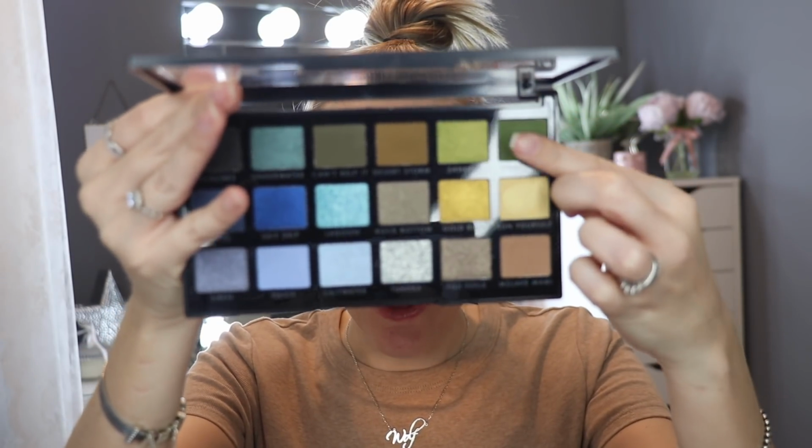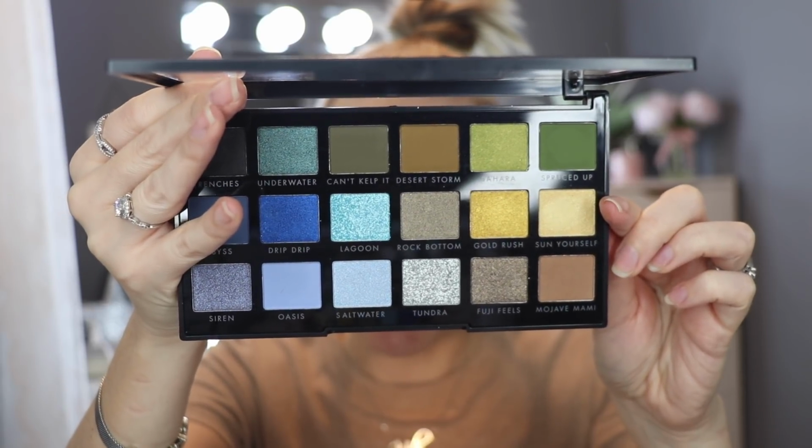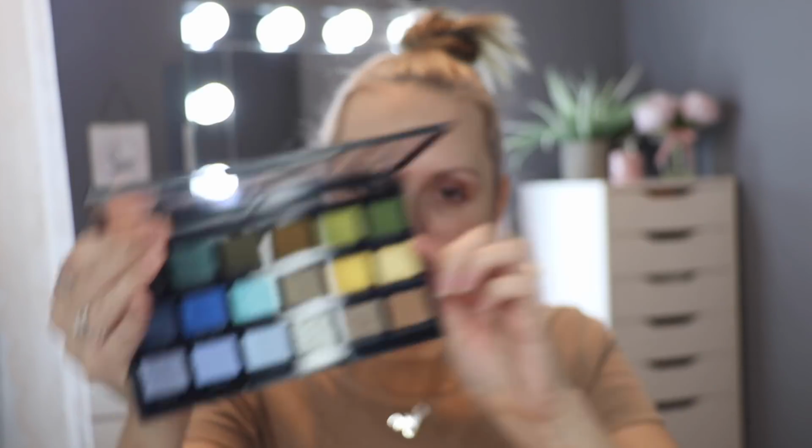But for today, I am going to concentrate on the greens because they just jump out at me. They are just stunning and I cannot wait to see what they look like on my eyes. Let's get some concealer on my lids.